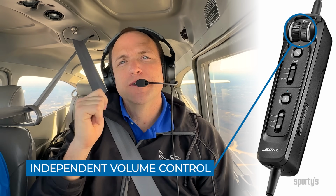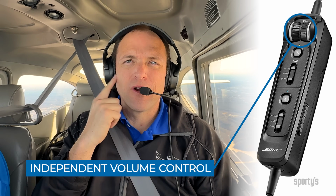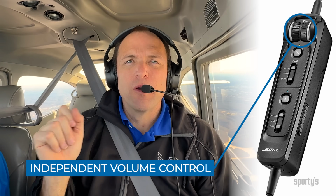The A30 features multiple levels of ANR that is customizable with a switch on the ANR box. A30 has Bluetooth, so I get the alerts from ForeFlight, and you can control the level of Bluetooth volume via the control box. The control box has independent scroll wheels for the volume, which is good, so if you have hearing loss on one side of your head, you kind of crank up the volume on one side versus the other.